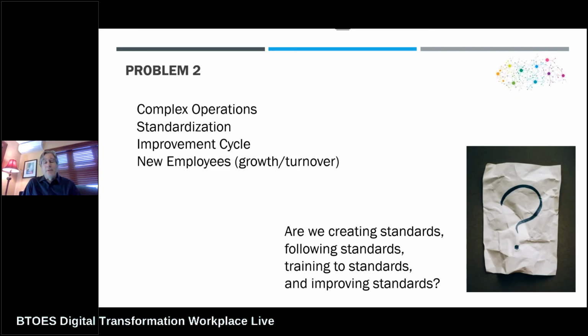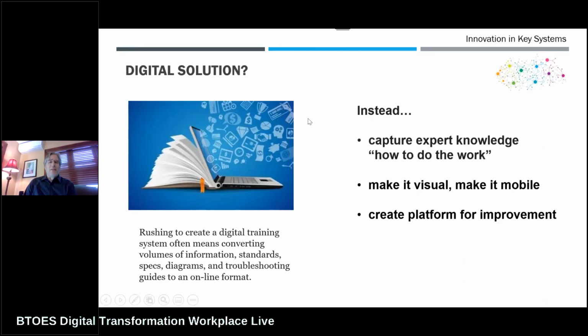Are we following those standards? Are we training to standards? And are we improving the standards? Well, we started looking at digital solutions, and this goes way back, and we said rushing into a digital training and onboarding system is really going to not work because we don't really know what the needs of the people are, and we don't really understand standard work, and we don't really understand our improvement process.